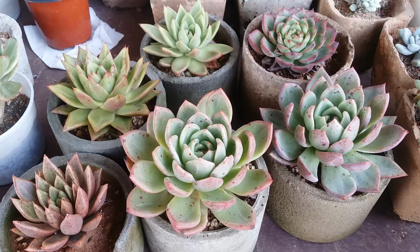Probably there is a succulent that might be growing in a rainforest, but at the same time it might not be in a place where it gets a lot of water. So again, it depends upon which variety you are growing and where it's growing.